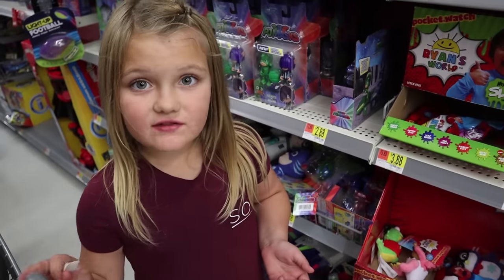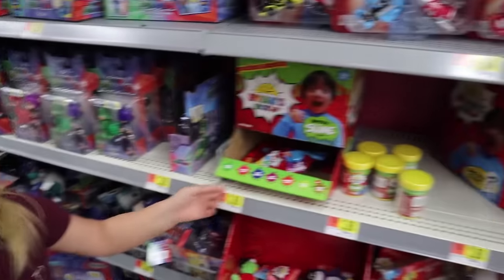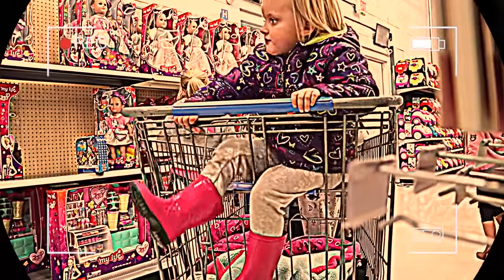All right, it is time to find something for Jordyn. Parker is not gonna get those though. It's too close to Christmas to be buying toys at the store. Jordyn loves YouTubers and this is Ryan's toys. Ooh. I love Ryan's toys. It is hard picking out presents for everybody. There's so many things to look at.